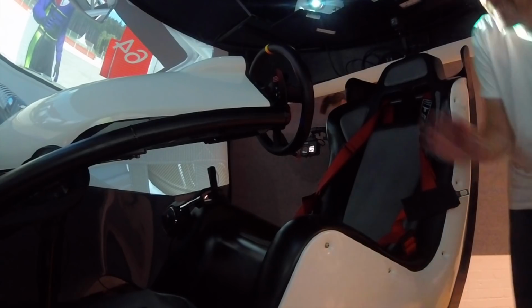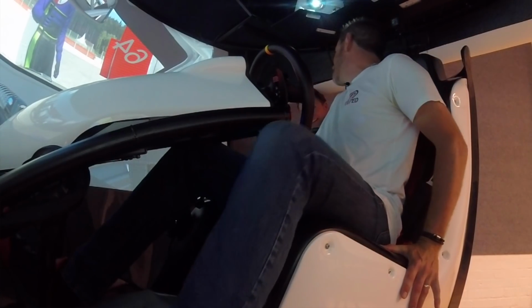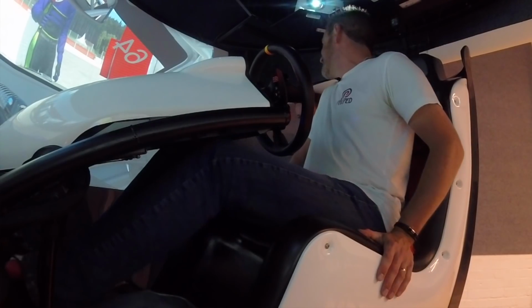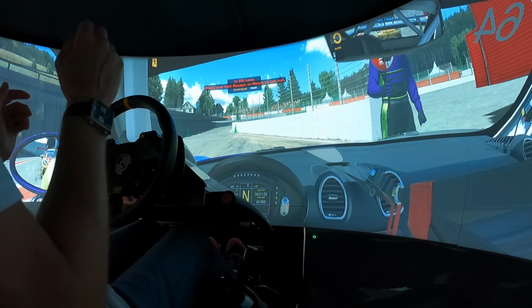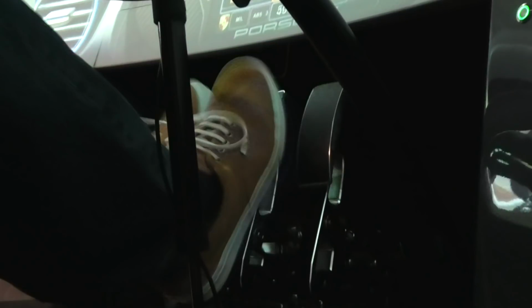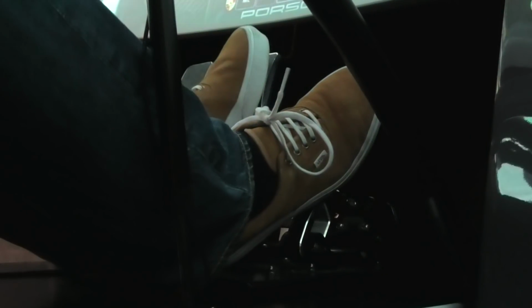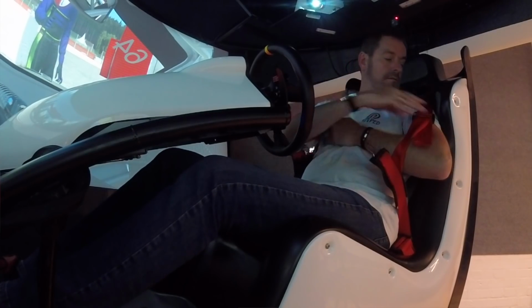Right then. Now then, we have cheated a bit, haven't we? We've set me up pedal-wise already. Yeah, the pedal's fully adjustable. Those pedals feel really nice. It's a really good load cell on there, so you've got very good feel. You can put way over 100 kilos of force through the brake pedal. Really? It should give you a good feel at the critical braking points, which is the essential thing.